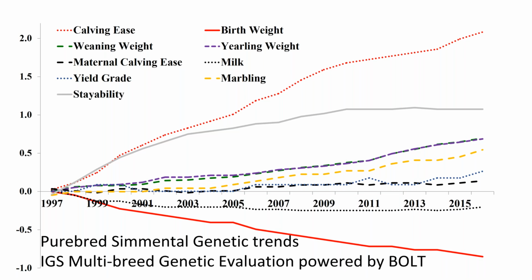And then the last one I'll highlight on here is the gray line, and that's stayability, which is cow longevity, and that's a crucial one. You know that at the end of the day, the thing that makes your family the most money is if a cow stays around for a long time and keeps doing her job.